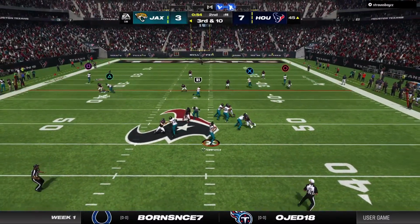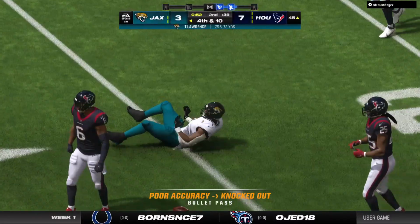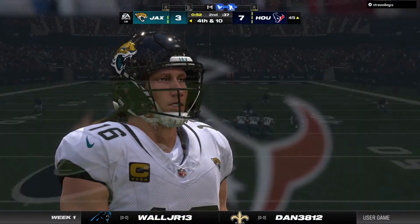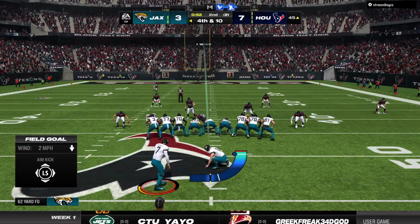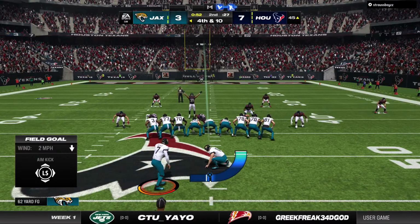Looking to throw. Lawrence. And he will not be able to hang on through the contact. It's incomplete. The coverage strong, and now it's fourth down. So look at this. Here's the field goal unit coming out. And he is going to need to bomb this one. This will approach NFL record territory. It's a 62-yard attempt.